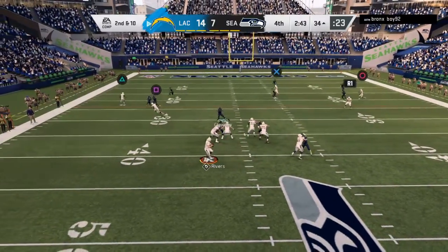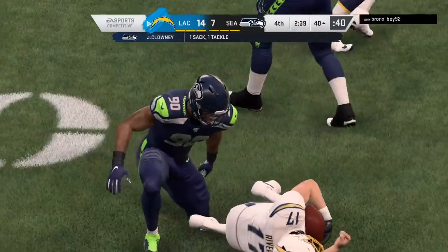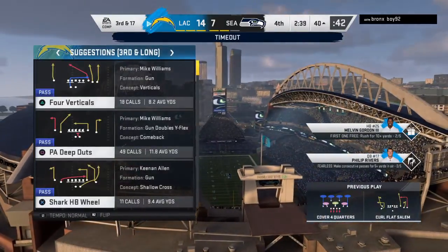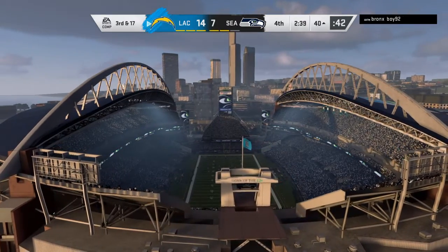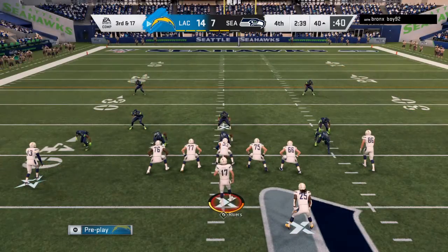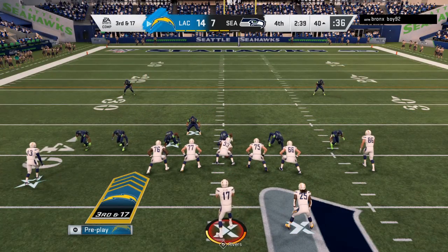On second down, Rivers again. And the Seahawk defense gets to him, and they bring him down. Now the Seahawks going to use the first of their timeouts. That'll leave them with 2 remaining. We'll be back after this. So it's third and long for the Chargers, and Rivers after the sack.